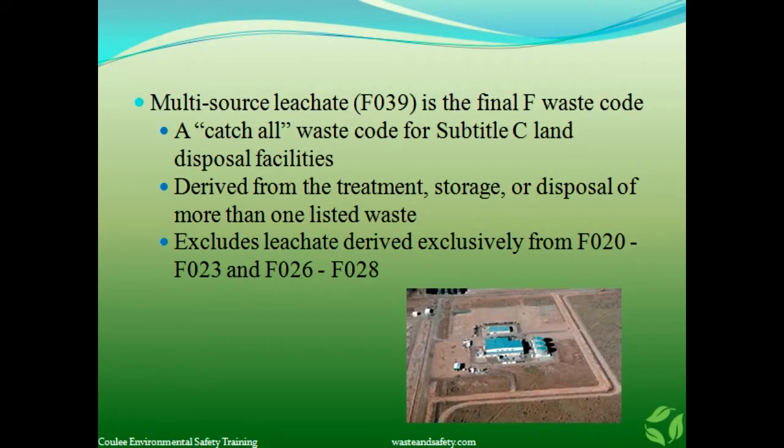However, due to the multitude of different wastes the facility contains, it is very difficult for the owner or operator to know exactly all the waste codes that this leachate represents. It could be from hundreds of waste. To facilitate treatment of residues derived from listed waste disposal and to streamline the hazardous waste identification process for leachate, EPA created this listing for multi-source leachate from disposal of listed hazardous wastes.